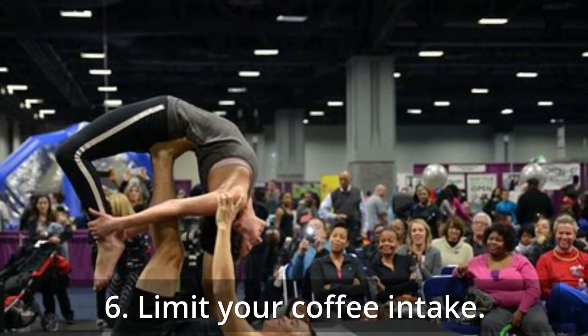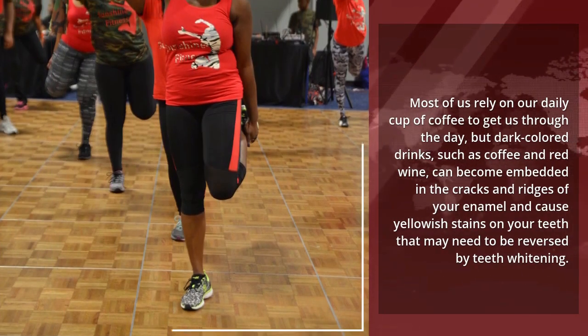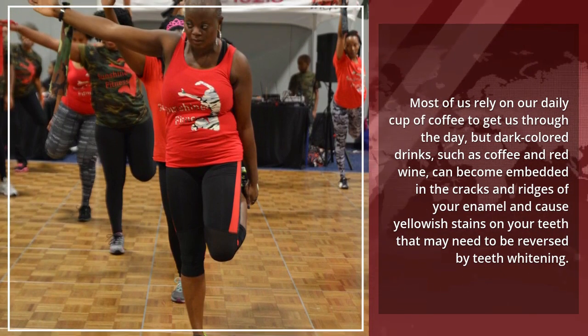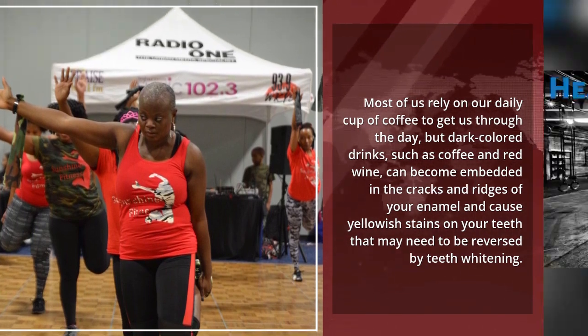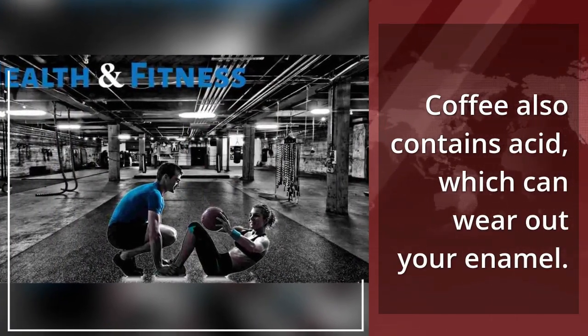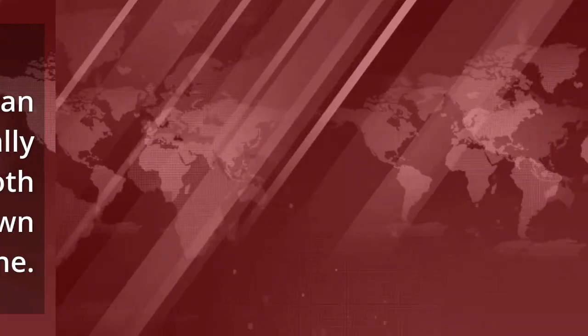6. Limit your coffee intake. Most of us rely on our daily cup of coffee to get us through the day, but dark-colored drinks, such as coffee and red wine, can become embedded in the cracks and ridges of your enamel and cause yellowish stains on your teeth that may need to be reversed by teeth whitening. Coffee also contains acid, which can wear out your enamel. This can additionally lead to tooth decay down the line.